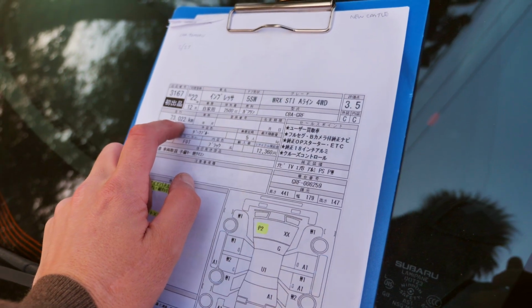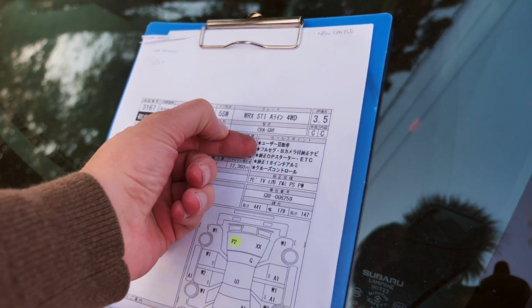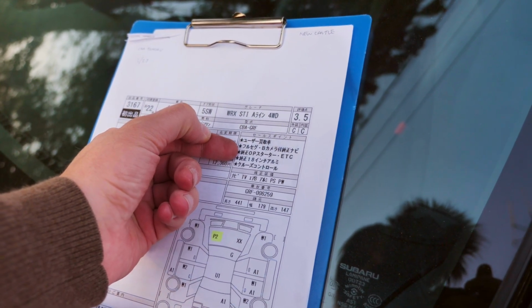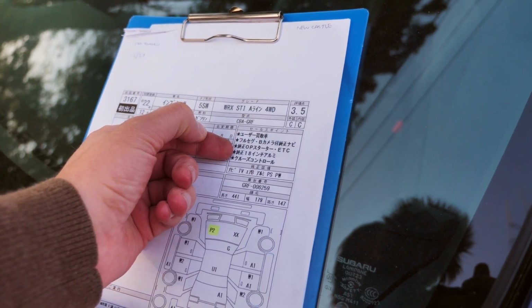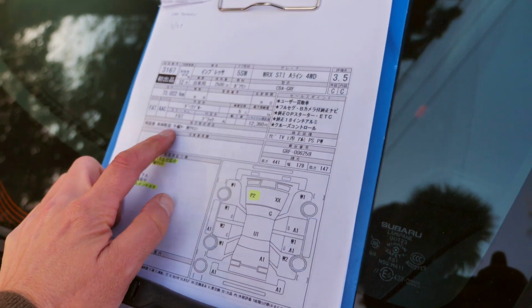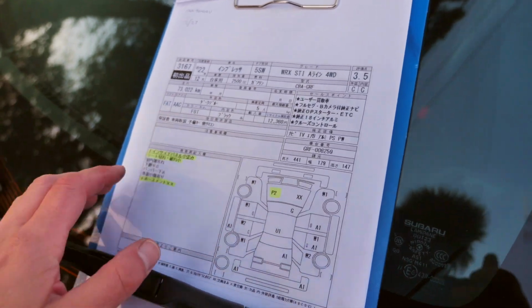So 73,022 kilometers, 5-seater. The sales points are purchased from user, TV tuner, reverse camera, an original Navi, original optional starter, like push start, toll collection box, original 18-inch wheels, cruise control, warranty papers, owner's manual, spare key, and remote control.